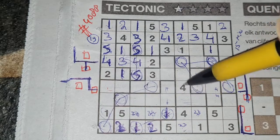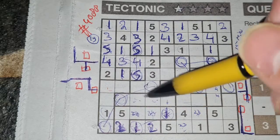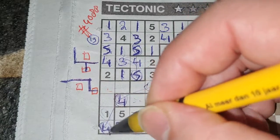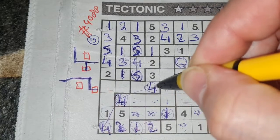These 2 boxes can be a 4. But also those 2 boxes can be a 4. We have a double 4 here. So 1 box left for the 4 should be here. This box is connected with that box, should be also 4. And this box is also connected with that box, should be also a 4. Okay.